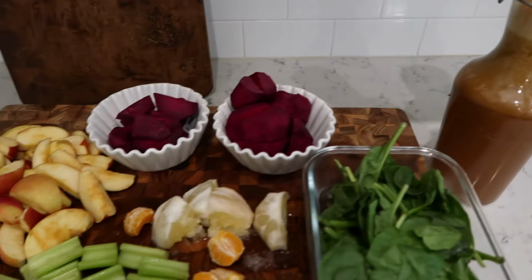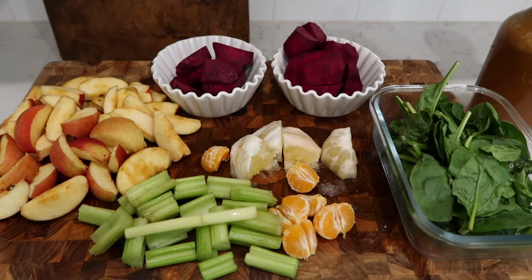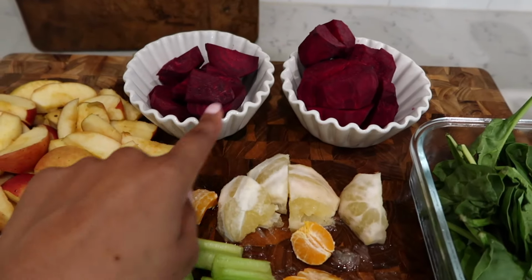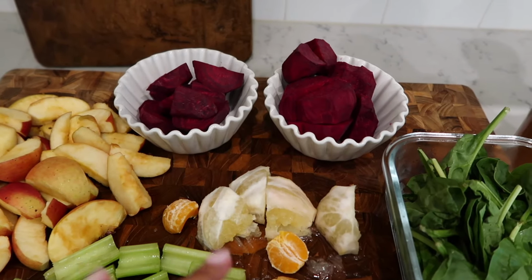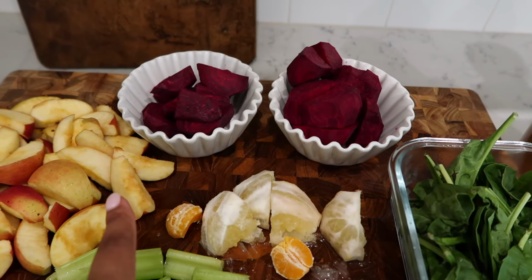And then I want to prep out a healthy little veggie juice. I usually will call this my green juice, but I don't know if it's going to turn green this time since I am adding quite a bit of beets. So we'll see what color it is. I have added beets to my green juice before, but never this amount. So we will see what color it turns out.